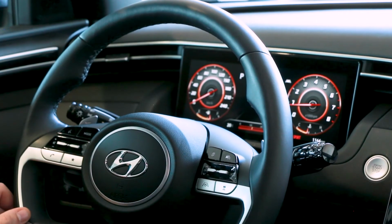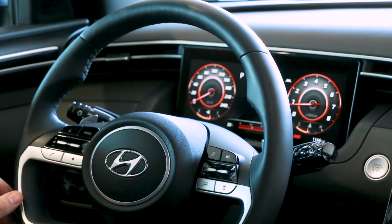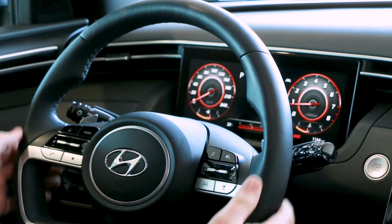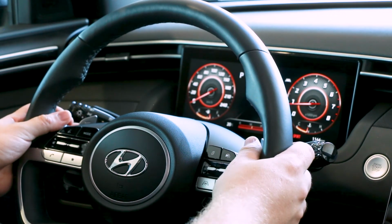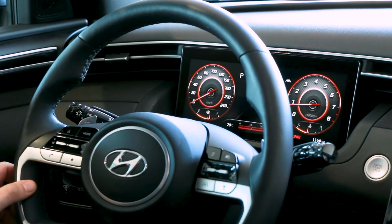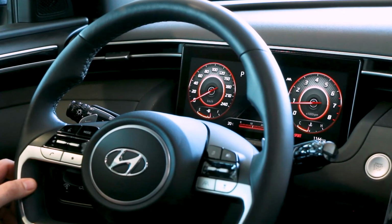Alright, now we're going to take a look at some of the features of the inside of the all-new Santa Cruz. Right in front of me, I have a leather heated wrap steering wheel with paddle shifters. So if you feel like driving a little sporty, you can manually shift your gears. Right in front of my eyes, I also have a 10.25-inch full digital gauge cluster, which does actually change depending on the drive mode that you select.